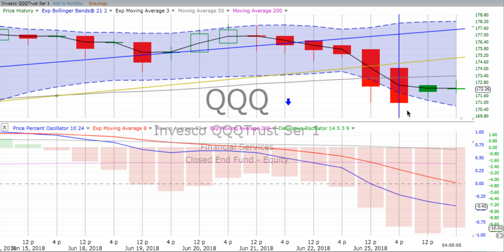We look at the 4-hour chart. Looks similar to the S&P 500. Some up movement in the morning, paired off in the afternoon. Derivative oscillator losing downward momentum. Price percent oscillator still headed down.